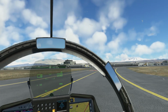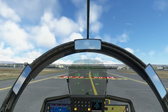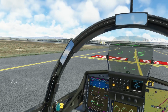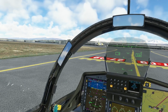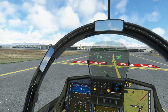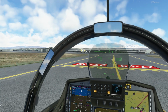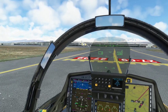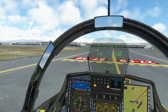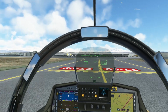MiGMan 007, contact ground on 119.0. Mike India Golf, copy. 119.0, MiGMan 007. 119 point, what did you say? 70? Let's try that. No, I thought it was 00. Yeah. Oops. No, I thought I misheard, so let's try that. Yep. Mike India Golf 3.